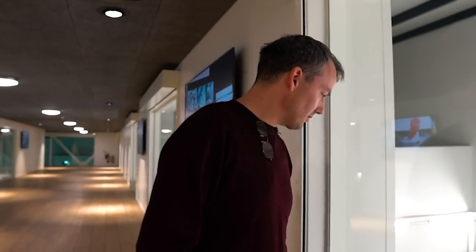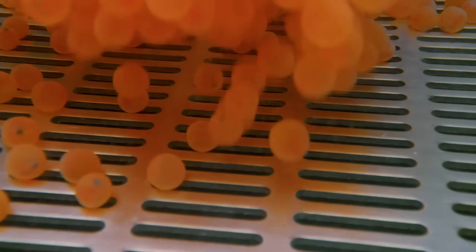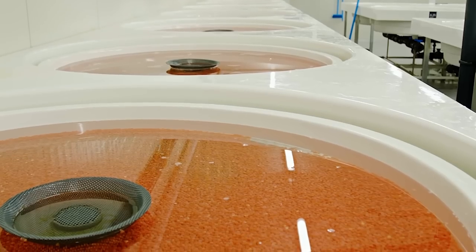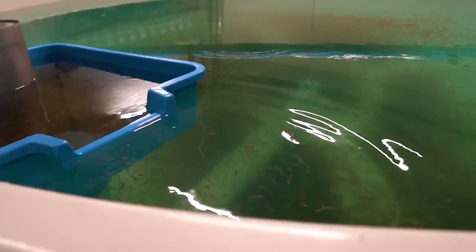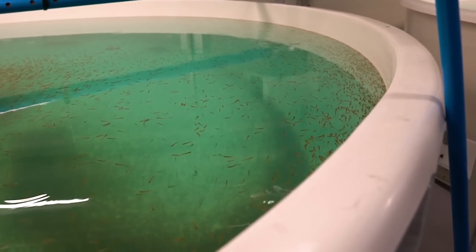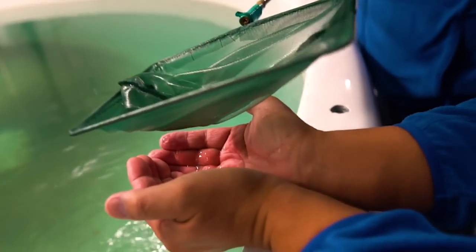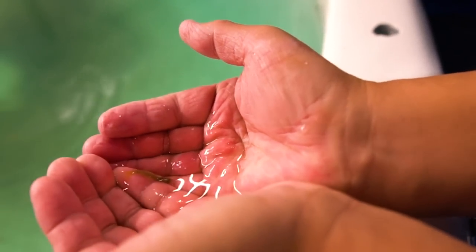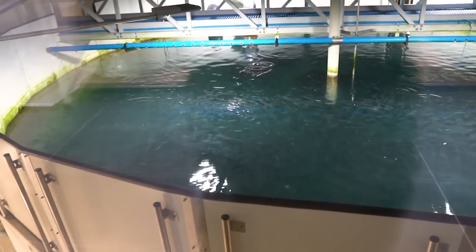Here we can see our hatching section where the fish eggs enter. Tomorrow we will get around 3 million new fish eggs, and after 3 months they are hatched to a little fish of 0.17 grams. After the hatching section, we start feeding the fish. After 3 months, it has obtained a weight of around 7 grams, and in these tanks it grows to around 40-50 grams.